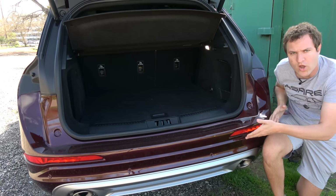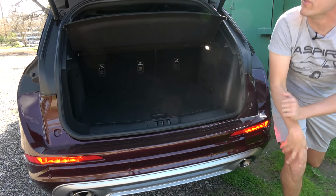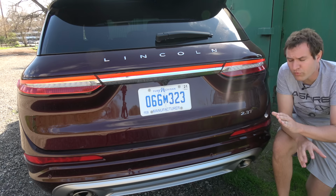And so the way that Lincoln is able to get around this regulation is by having two sets of brake lights and turn signals. Now, when you go to close the tailgate, you can see what happens. The turn signals are still on in the bumper, but the moment the tailgate closes, they turn right back on the tailgate, because that's the normal set. The auxiliary set is only used when the tailgate is open.